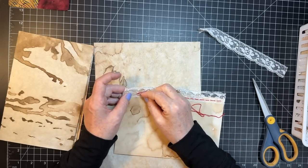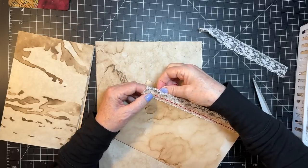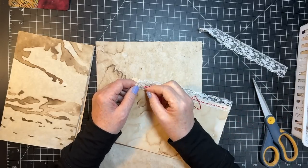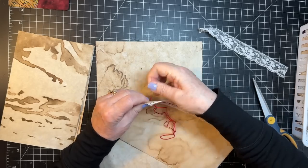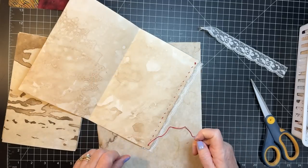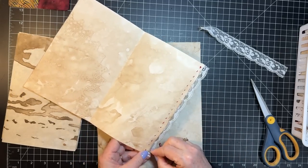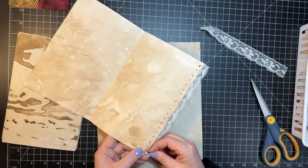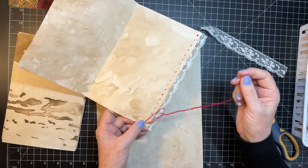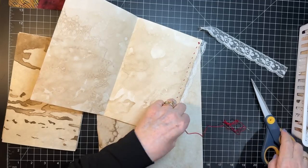Although mine's going to have holes all over because I'm hurrying. Just poked myself. That's always good. Okay. And then, see, there's the other side. It's kind of fun, isn't it? Okay. So then I just take a little stitch here and knot it up. Just like that.